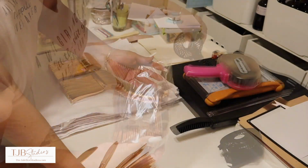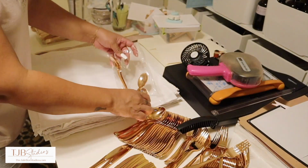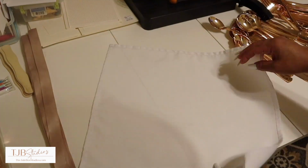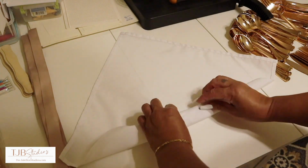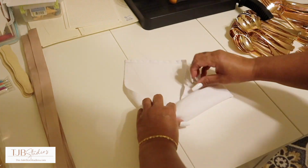We're going to use some cloth napkins. I'm going to pull out all of the utensils so that I can get them all wrapped up. We're probably going to do either black ones next time or just paper, because they came out so dirty. We had to throw some away.